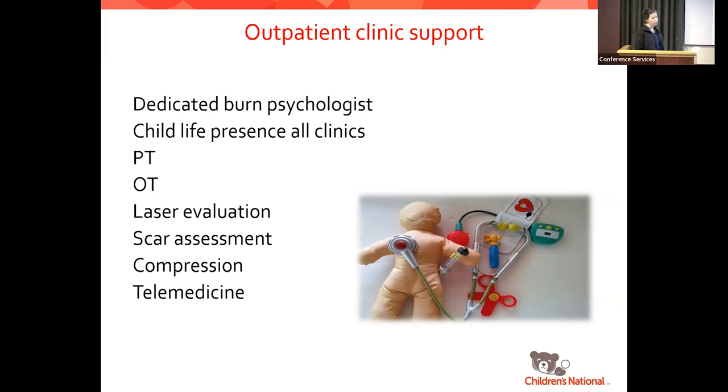Long term, we do further scar management, as well as our plastic surgeons. We do laser, scar excisions, steroid injections. We also see patients for telemedicine.